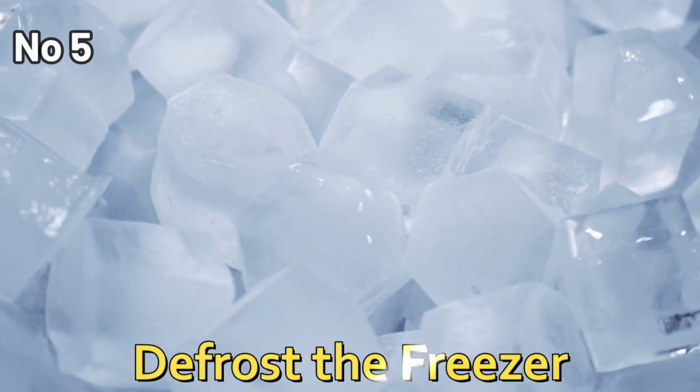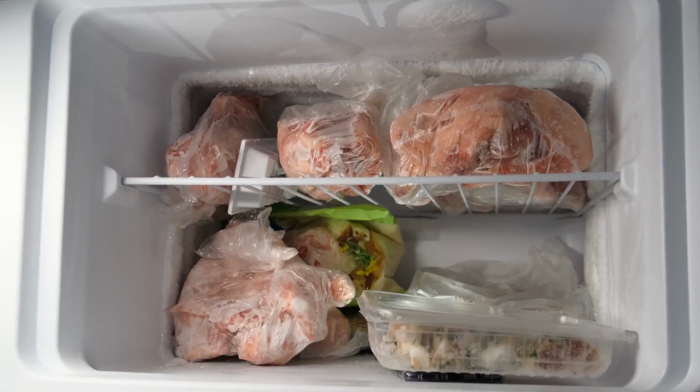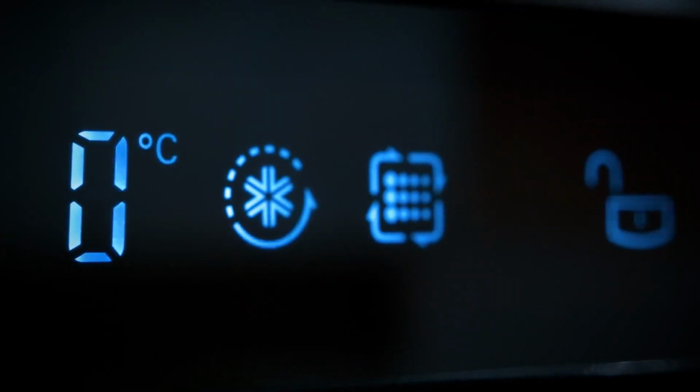Number 5, defrost the freezer. Over time, our freezers can accumulate a thick layer of ice, putting a strain on their energy efficiency. By defrosting our freezer regularly, we're not only preventing unnecessary energy consumption, but also creating more space for our food.